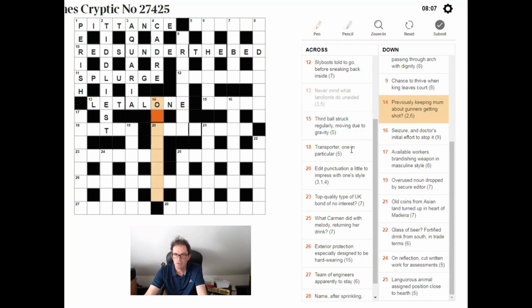Let's try that one. Previously keeping mum about gunners getting shot. And again, okay, well I've got this one, but it's because I read the clue sort of correctly in the sense that I ignore the context. Again, this is some sort of war context where gunners are getting shot. When I read getting shot, I'm thinking of a shot in terms of a picture. If you're getting shot, as in you're being filmed, you are on camera. So that is it. That's instantly how I read this clue.